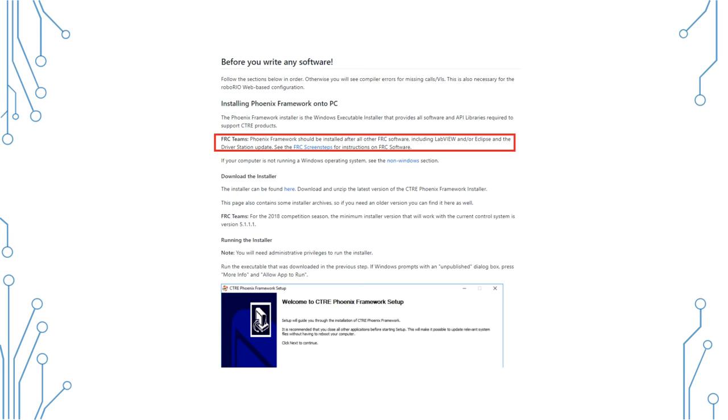Now, in the same document, it's very important that you follow the steps in order. Because of the complexity of the FRC control system, there's a lot of gotchas. So the first thing you should do before you write any software, if you're using a Talon SRX, Victor SPX, CANifier, or Pigeon, is to install Phoenix. The download is where I showed you on our website prior. And I think there might be a link to our website via the FRC screen steps. But regardless of what language you use, it's very important to run or install. Next page.